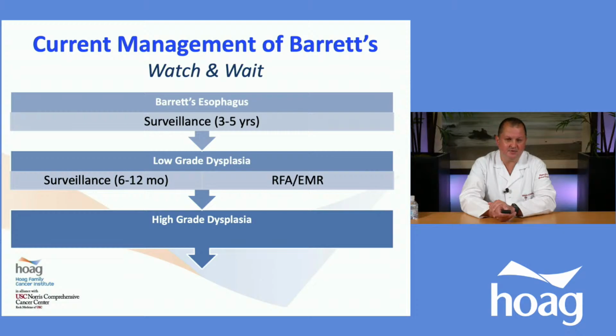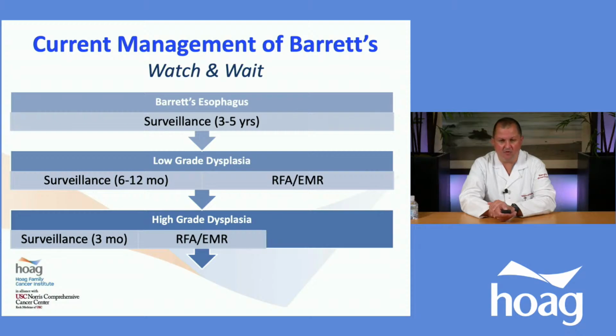Formerly, if you had high-grade dysplasia, as you would imagine, we'd see you back every 3 months for an EGD. As you can imagine, patient compliance was an issue. Again, RFA and EMR have a very prominent role here.